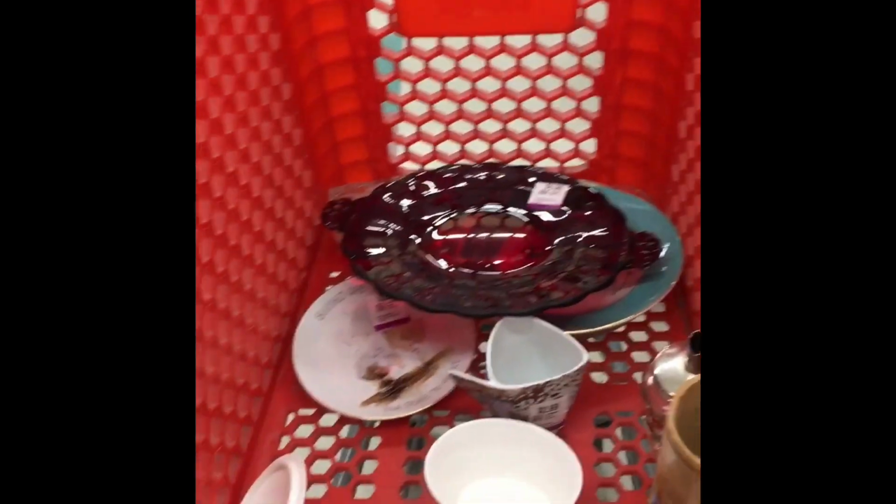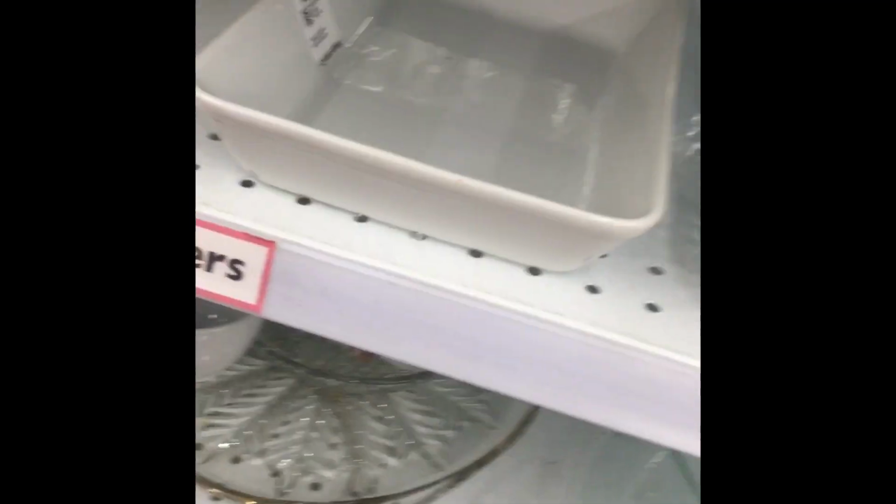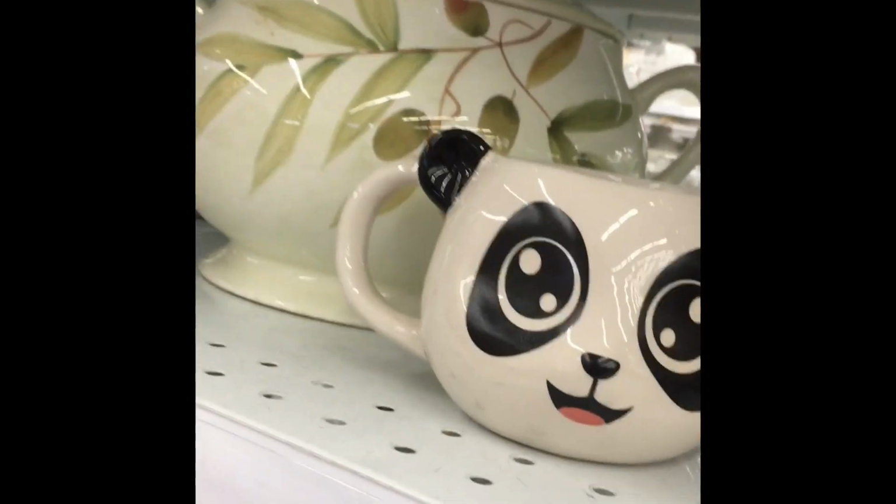Here's just a quick little overview of what I had in my cart. I didn't, like I said, end up taking all of this home. There were some items that I did put back on the shelf. This was a very beautiful blue dish. I didn't end up taking it. I did look at a couple more glass pieces, but I moved right along. There's just so much to look at, like I said.